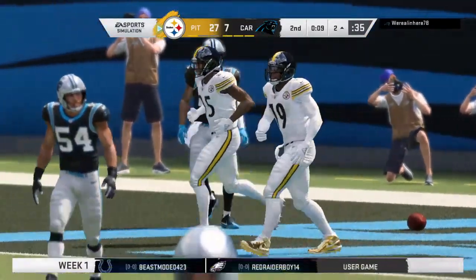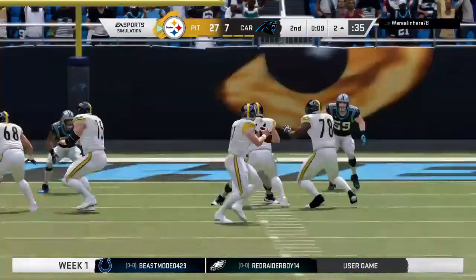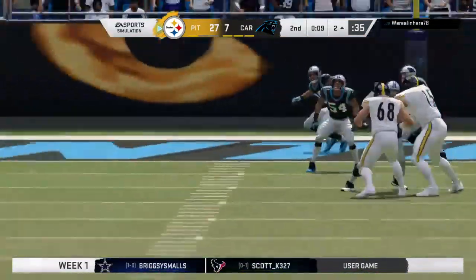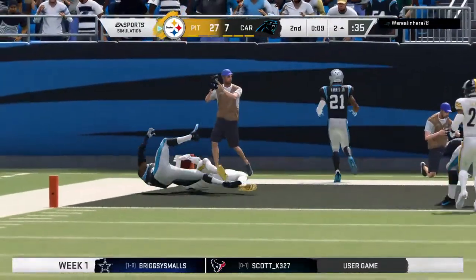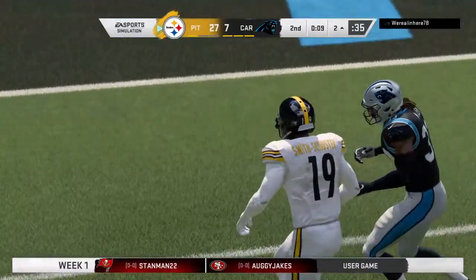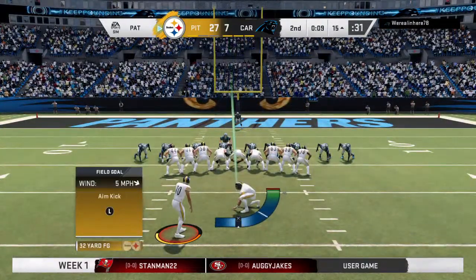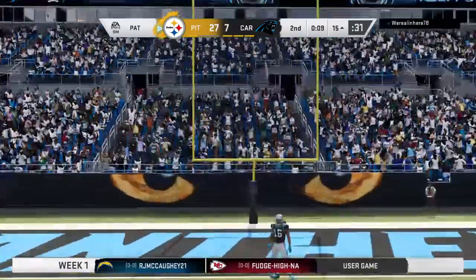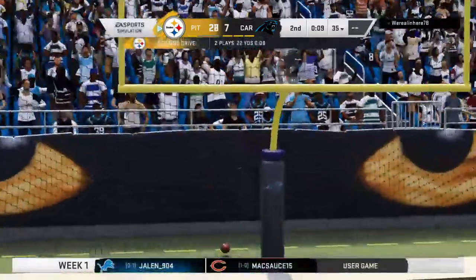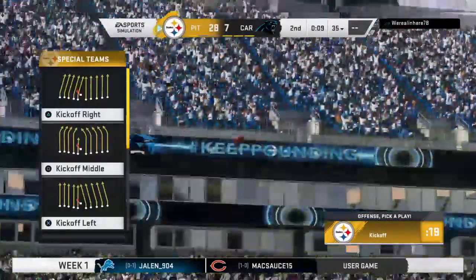Seconds of the first half. And the Steelers broaden their lead. To try here for the extra point. He knocks it through. It's 28-7. Next to score, Steelers 28, Panthers 7.